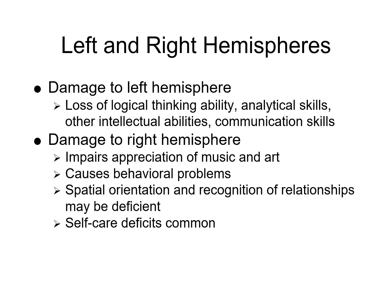In most people, damage to the left hemisphere would cause a loss of logical thinking, analytical skills, intellectual abilities, and communication skills. Right side damage can impair artistic abilities, so music and art, also behavioral problems, social relationships, spatial orientation, and self-care deficits.